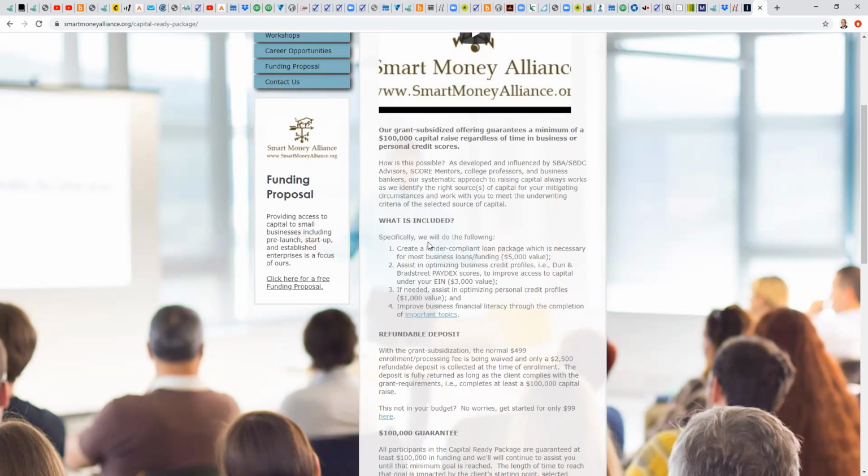What we need to do if we're going to raise capital for a small business is, first, figure out what the right source of capital is for that small business based upon their mitigating circumstances, so based upon their unique needs, wants, and position. Secondly, we need to meet the underwriting criteria. If we do those two things, figure out the right source of capital and meet the underwriting criteria, we can always access capital. So there's a process to do that.